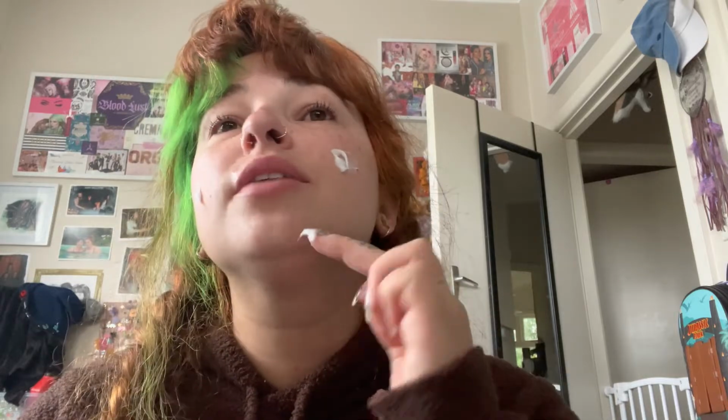Alright, so update with my skin. It's going really well. I'm very impressed. I realized on packaging it does say 24-hour solution, so I should have seen results right by now, and I have been. So I'm actually really impressed. I haven't had any weird pimples show up or anything like that.